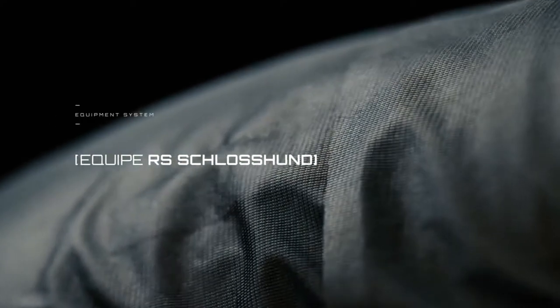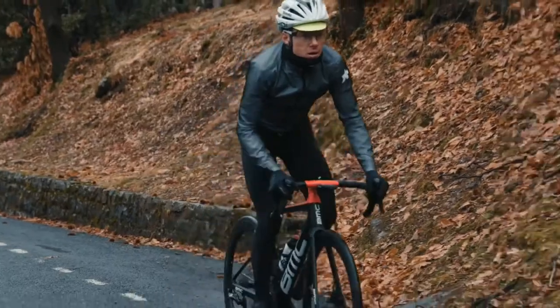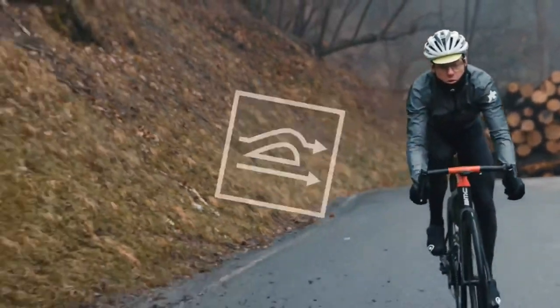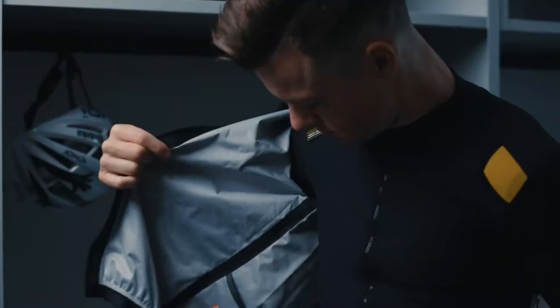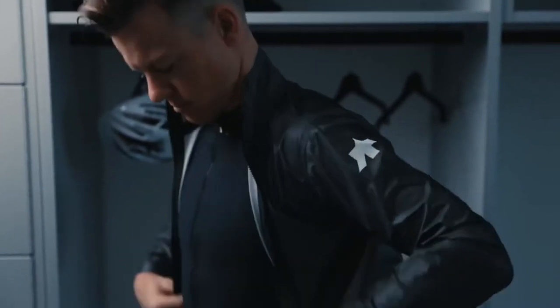The EQUIPE RS SCHLOSSHUND is the definitive waterproof rain shell. Developed for year-round racing and training, this core layer is the ultimate solution for the wettest, most challenging conditions. Its aerodynamic fit, breathable textile, and ultralight packable design have been specifically engineered for the unique demands of speed-focused riders.